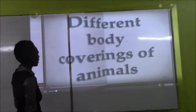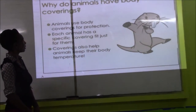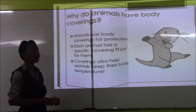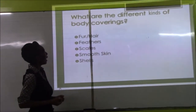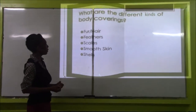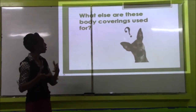Different body coverings of animals. So why do animals have these coverings? They are covered for protection. Each one of them has a specific covering for where they live and to keep them warm. What are they covered with? They are covered with fur and hair. They are covered with feathers, scales, smooth skins, and shells.